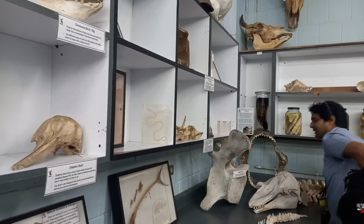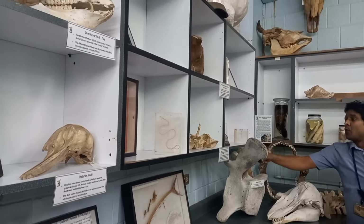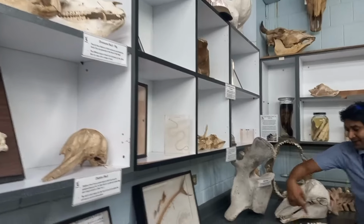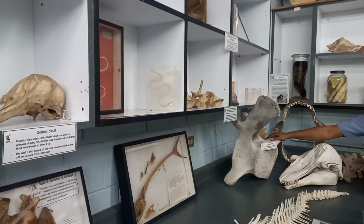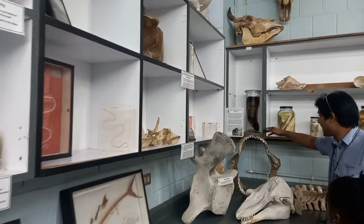You're feeling it? You feel how big it is? This is one of these for a whale. So a whale has twenty-something of these. And this is from a sperm whale. So you can imagine how big that whale is. What about this in the back here?